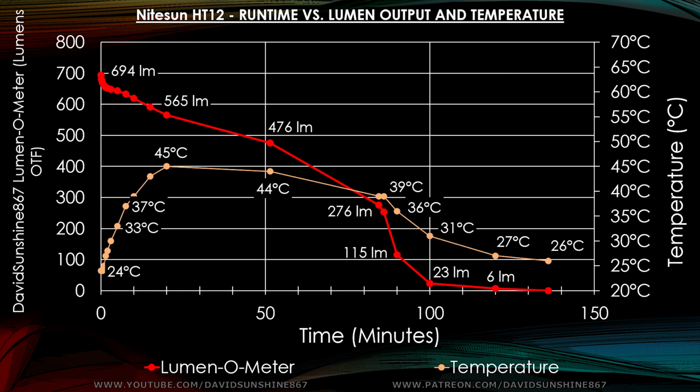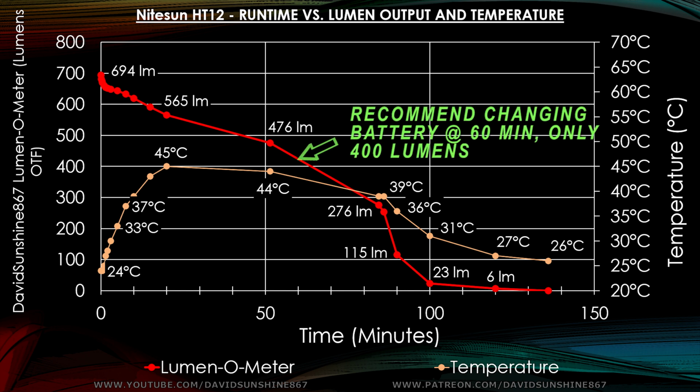The max output is only 687 out the front lumens, and it slowly declines as the battery voltage decreases. It's rated for 1.5 hours of runtime, and it will run that long, but every hour you're going to want to change your battery so you can keep that output nice and high. As you can see, it tapers off pretty low as the voltage drops.